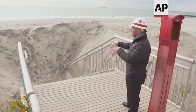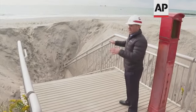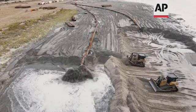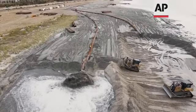Like this. No one's walking into a mound of sand, but for now, this is how the construction process will go. So today we have our dredging operation with beach replenishment.